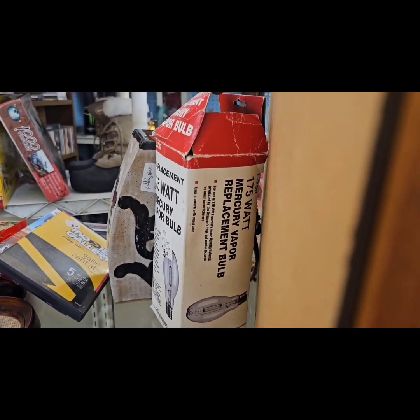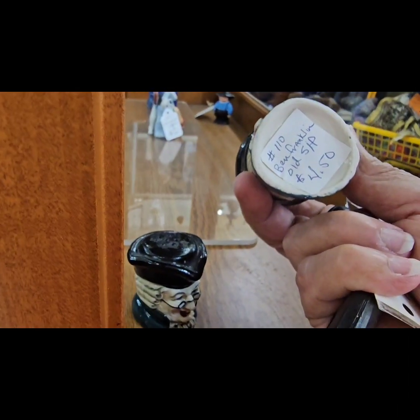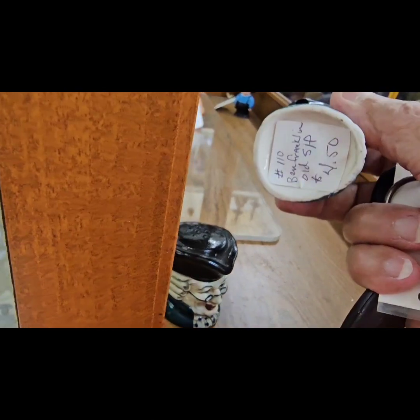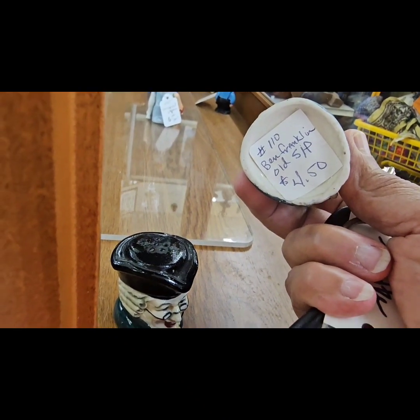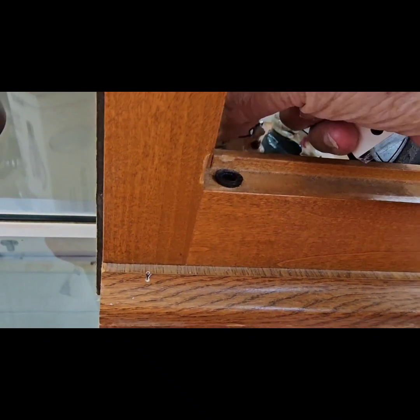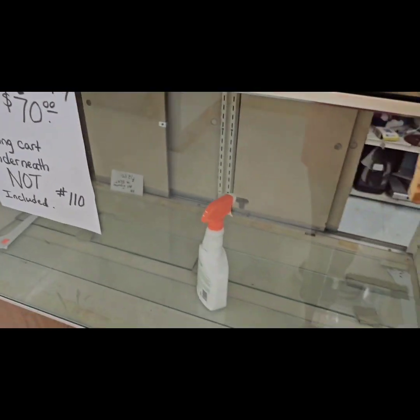I did end up with that little blue glass fish. And these are salt and pepper shakers. They're supposed to resemble Ben Franklin. And although they were $4.50 each, which was a little high for me as far as resale value, they looked like Toby mugs. And I thought, well, for $4.50, I'll take a chance.